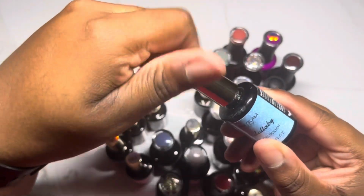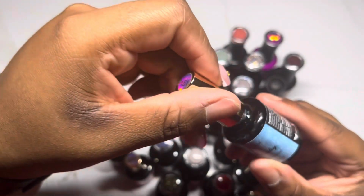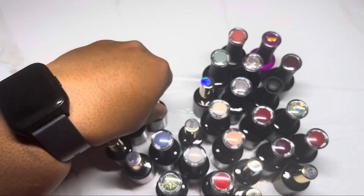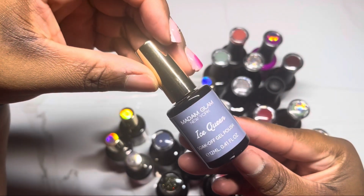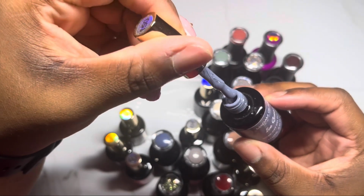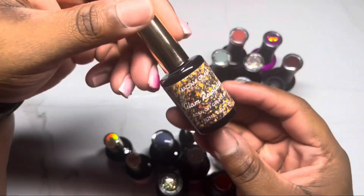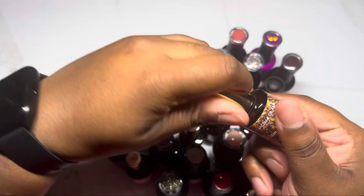Most of this I've probably only swatched or used once. I am gonna clean the bottles up just a little bit because they are a little crusty. They've been sitting in my drawer while I organize them, but for the most part, they're brand spanking new. Don't mind the numbers on top. That's just what I use to organize them. When you get them, you can take them off, or do as you please.